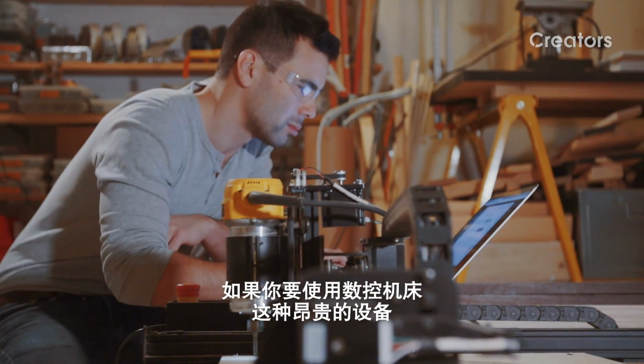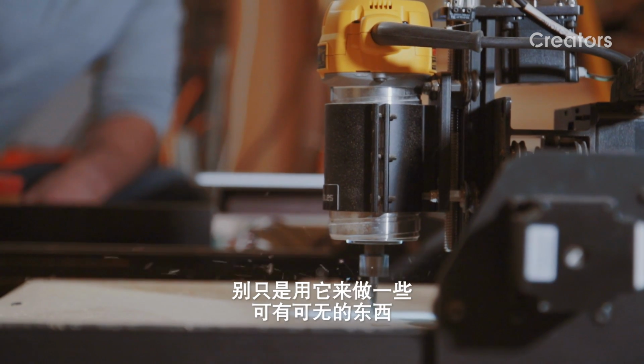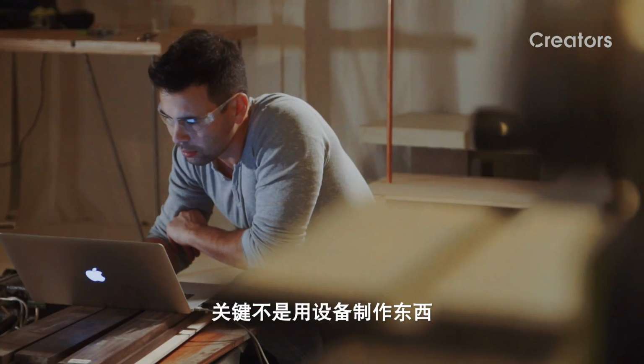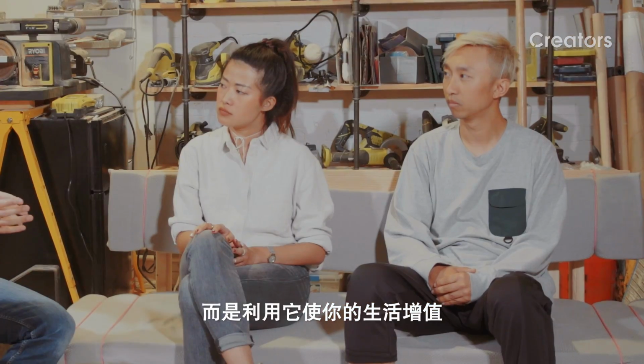If you're going to use a tool that's expensive, like the CNC robot that I showed you, don't use it to make something inconsequential like a soap dish. Use it to make something that's more valuable than the tool itself. So it's really about not using the tool just to make things. It's about using the tool to add value to your life.